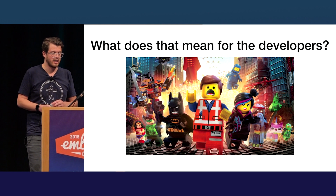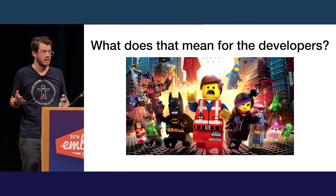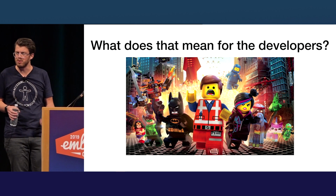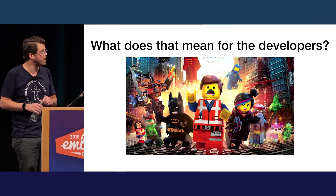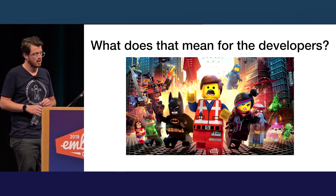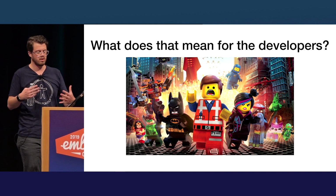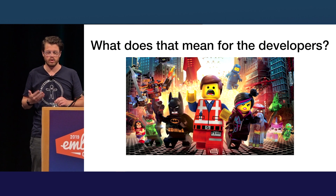It sounds like a lot, and you might be asking, so what does this mean for master builders like Emmett or developers like myself? And can't we just go back to those first slides where we were just building the fun components? Because I understood that part. But maybe we can just take a breath and look at this, and maybe we can contribute to making sure that that checklist is checked off.